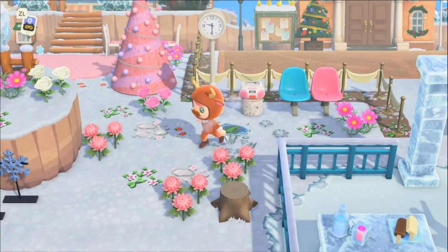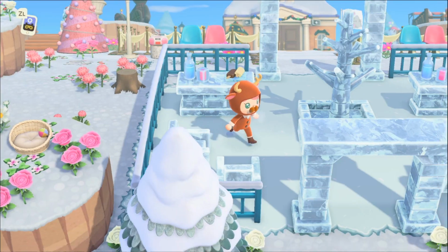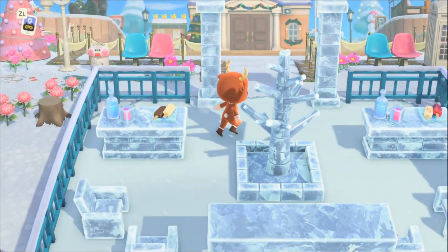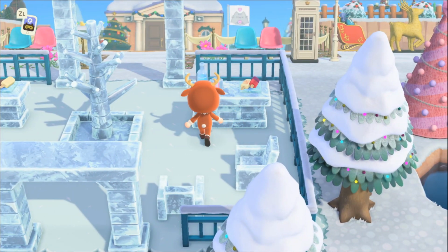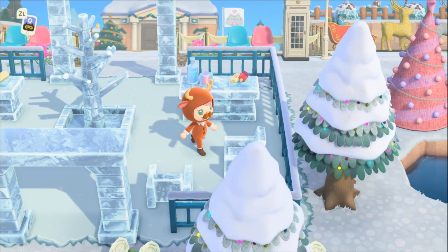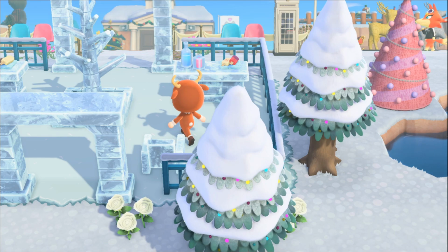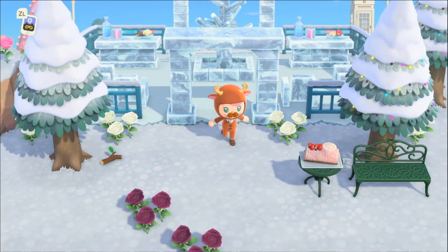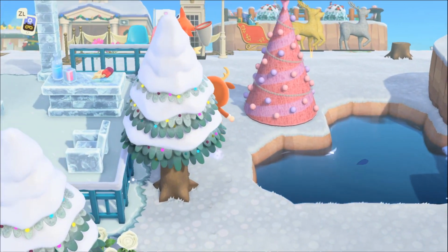So right in front of my resident services, I have an ice bar. I thought that this would be a really fun area for the villagers to just sit back, drink some, this looks like literally absolute vodka, have a drink, eat their ice pops. It's just a really cute, fun little ice bar. I don't know, I thought it would be cute. And then, not much going on. I still have so much work to do.